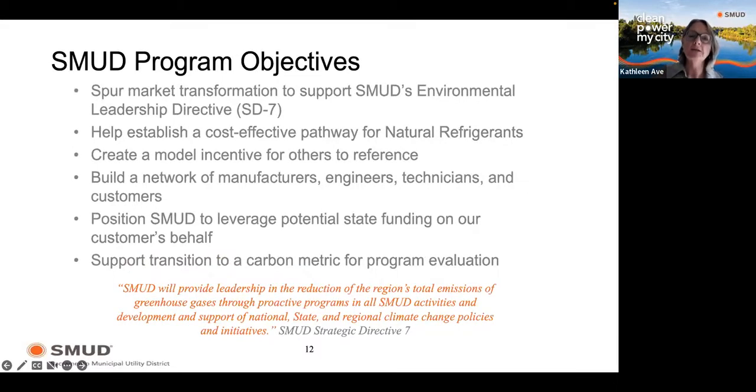And the objectives were to help our customers create a cost-effective pathway for natural refrigerants, and position SMUD to leverage future state funding, which we at the time believed was coming, and support that transition to a carbon metric for program evaluation, not just looking at kW and kWh, but thinking about our customers' greenhouse gas emissions as well. Next slide, please.